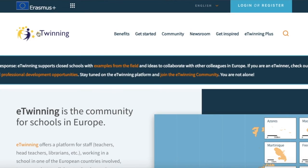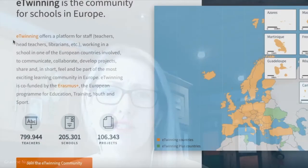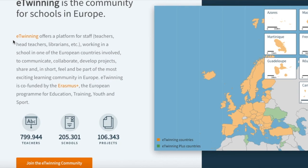And then gradually the number of educators involved, you can see it on the homepage, started to increase. I think when I started, it was like 200,000. Now there's almost 800,000 educators. So you really have a huge bank of people there, all experts in different areas. And you will see your learning events and your webinars, and you see a huge bank of knowledge there, of professional development being offered up completely for free.